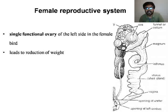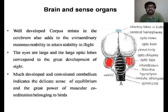So next, when we look into the brain, we find that the birds have a very well functional optic lobe. The optic lobe is very well functioning in birds because their aerial mode of life needs a correct vision, a better vision, and that is why the optic lobe is well developed. We also find that the corpus striata is well developed, and this well developed corpus striata is much needed for the stability during the flight.